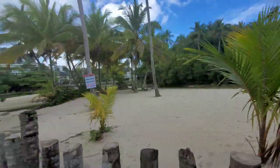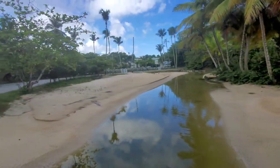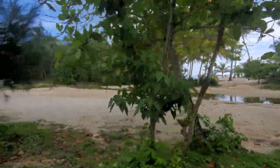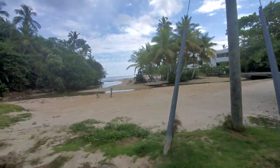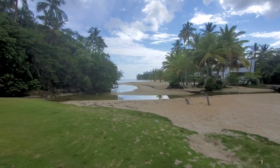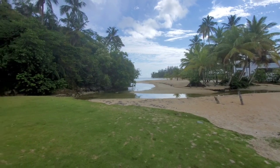We're entering into Bonita Village. Entering the entrance. There's a natural spring that's coming in off the mountains. When it rains, you'll see that flowing. Curve around here, and we're gonna head towards that entrance. Look how beautiful that is. It's so natural, so untouched, and that's what makes Las Terrenas what we believe is going to be the premier destination in the entire Caribbean.